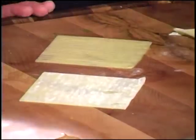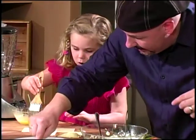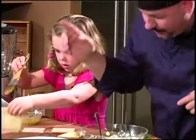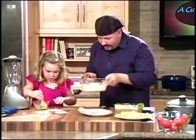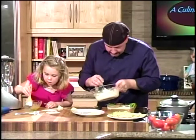Doing all right? All right, so these are going to be our ravioli. Just simple cheese-filled ravioli. No different than fried wonton. And I'm going to make it a couple of different ways just so we could show you. All right, so I'll put this in here. Now while she's doing that, I'm going to start frying up our pork.